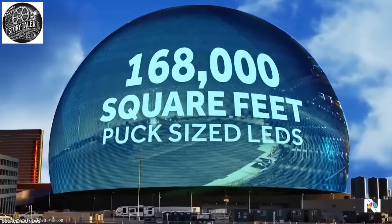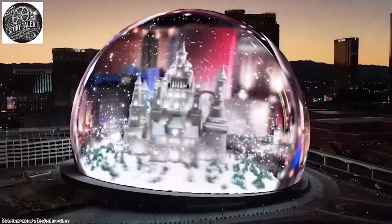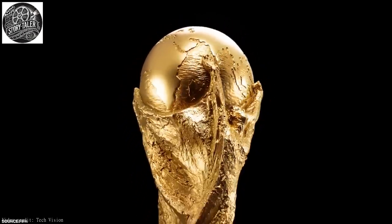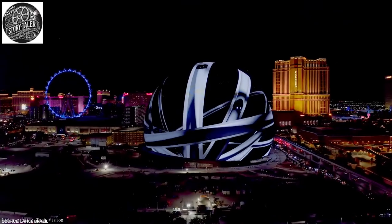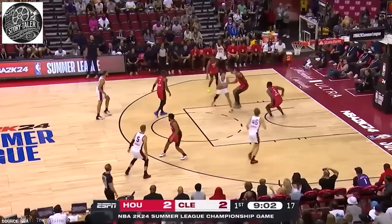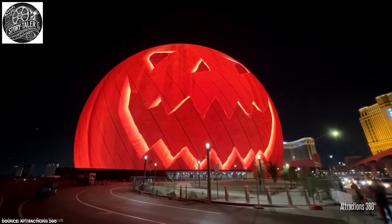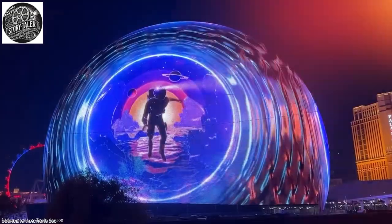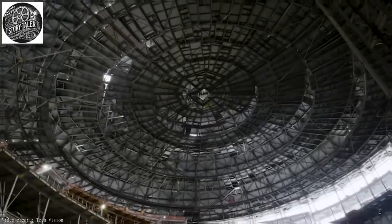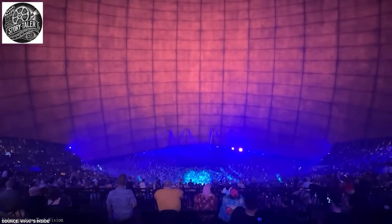Imagine viewing the world's biggest and highest resolution LED screen while sitting in a chair that has built-in haptic technology and high-speed internet access. As for sound quality, we're talking about the best of the best. The Sphere will be equipped with a spatial audio system comprising 1,600 speakers installed behind the LED panels, and another 300 mobile modules. A technology called beamforming is used to deliver sound to each seat in the same way so that the volume remains equal for all the seats. The sound system is also designed in such a way that sound will be delivered through the floorboards. You heard me right. There's a reason this building cost over $2 billion.